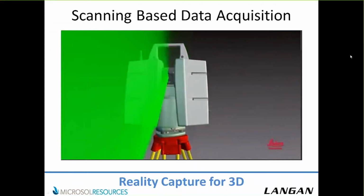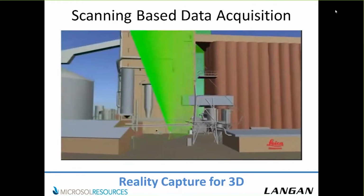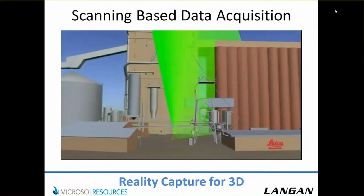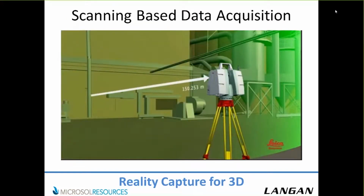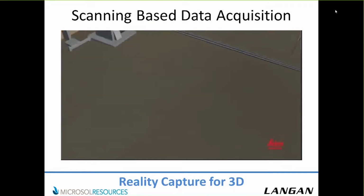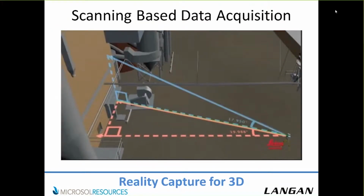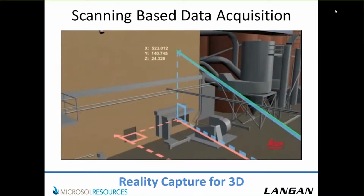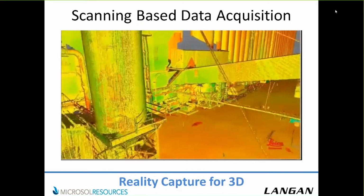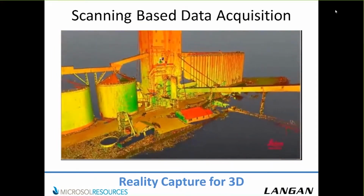For those of you who don't know, the way scanning works is it's a spatial instrument. It collects 3D data. We set the scanner up in a vantage point, and it records horizontal distance, vertical angle, and horizontal angle, and depending on the scanner it can do that 1 million, 2 million times a second. It's a massive amount of data. Each one of those points is accurate depending on the reflectivity of the surface that you're acquiring and some of the other conditions, but the accuracy can vary, and it also varies with the scanner.